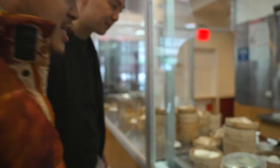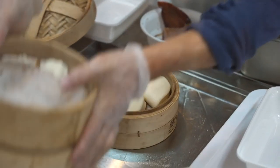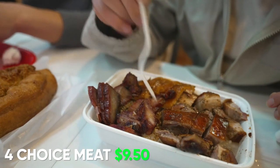I believe a Sei Ping Fan, which is 4-choice meat, is $9.50, so it's $10. Technically double price. The legendary duck buns from Flushing have made it to Chinatown. Yeah, but they're probably more expensive, right? $2 a bun. Wow, so not too bad. If Flushing's $1.75 is a 5 out of 5, I give it a 4. For treasure rice right here.